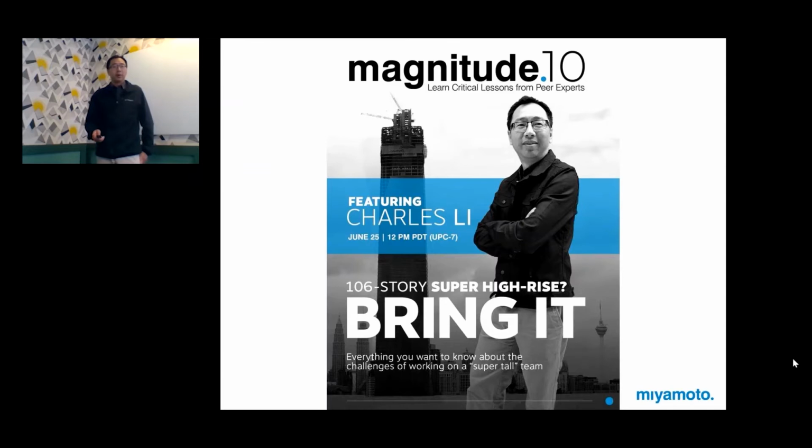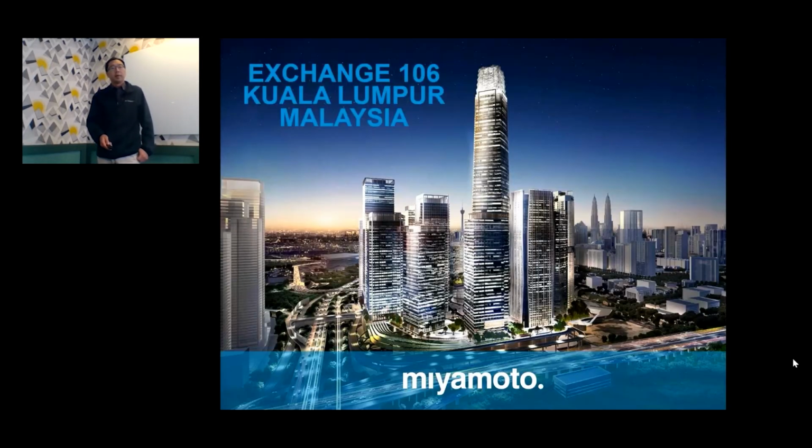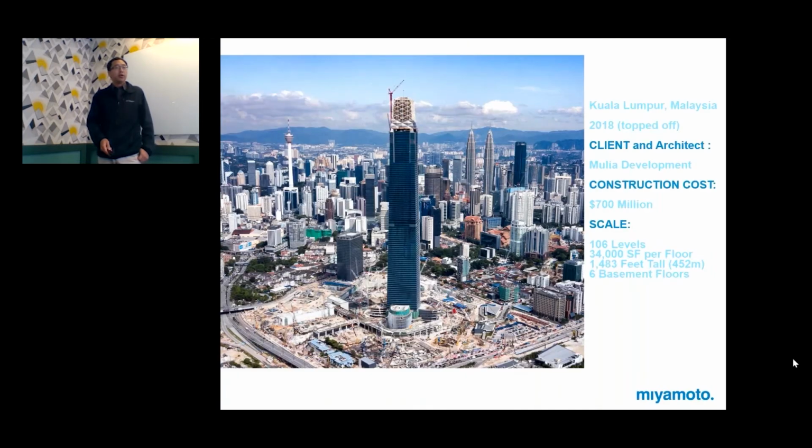Today I just want to give a presentation on this 100-story super high-rise, to see how we are building it and what kind of challenges we are facing. This particular project is located in Kuala Lumpur, Malaysia. The initial name was Signature Tower, and later it changed to Exchange 106.